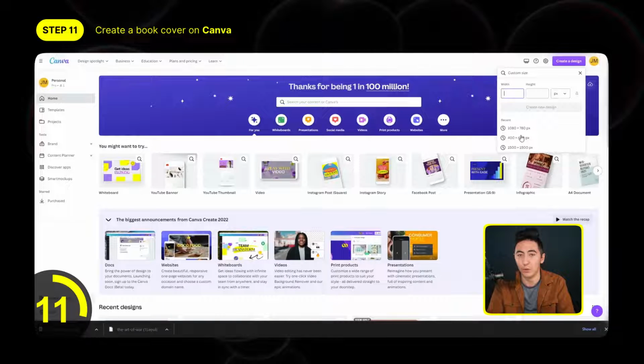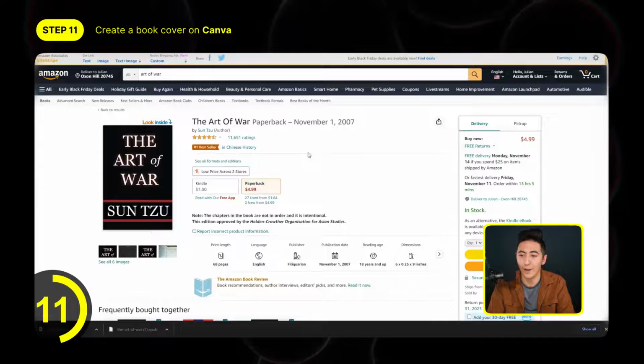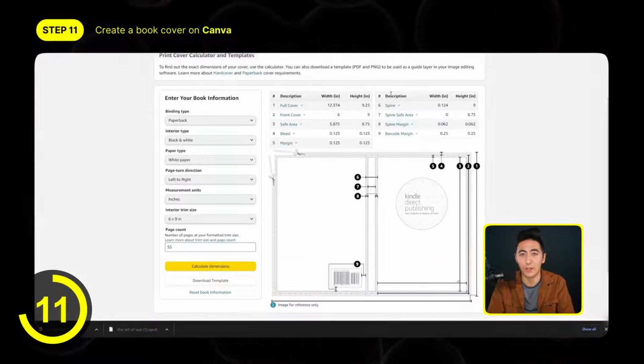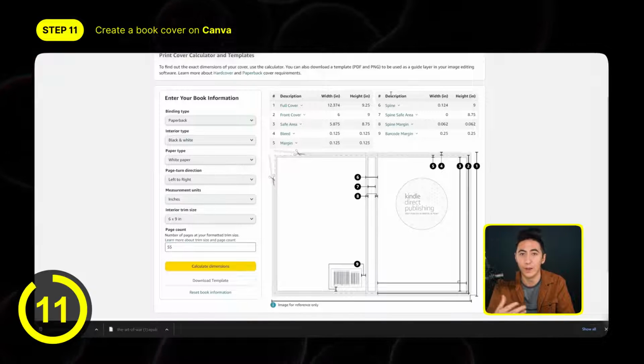So now it's going to ask you, what size do you want to make your cover? How we figure that out is we go back to the book, and now we're looking for the dimensions. You can see that this book is using a 6x9" dimension. Now you can't just go to Canva and put in 6x9" because when you go to publish your book, it's not going to be the right size.